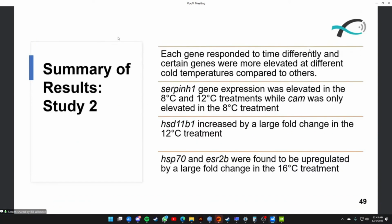So the summary of this study was that each gene responded with time differences, and certain genes were more elevated at different cold temperatures compared to others, despite the fact that they may not have had change over the entire time course. They were consistently high. And the SERPINH1 gene was elevated at both 8 degrees and 12 degrees Celsius, while CAM seemed to be expressed at higher amounts at 8 degrees Celsius.